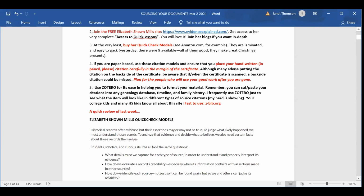You can paste your citation when you use Zotero or zbib.org. You'll see it here at the end of my number 5. You can have them make the citation for you and then cut and paste it right back to your piece or whatever that you're using. Sometimes I want to just see how many ways an item could look, because I'm a nerd and I've taught research where APA was recommended rather than Chicago style or whatever. College kids know about this. High school kids, many of them by their senior year, know about this. The fastest thing for you to use is zbib.org.